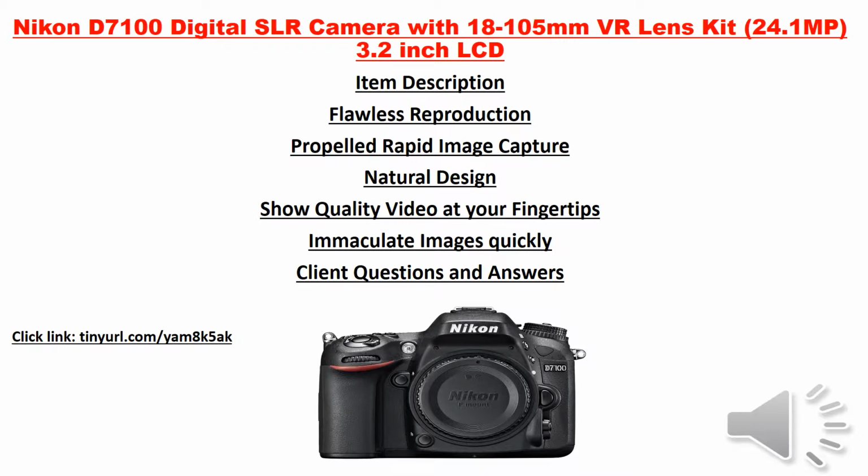Item description. Highlights stuffed with extraordinary flexibility, determination and force. The D7100 from Nikon conveys better DX execution, taking your photography to a better level. Whether shooting scenes, games, wildlife or studio pictures, the new Nikon D7100 is intended for you. Have a sturdy, tidy and weather-resistant body. Good picture takers can appreciate exceptional results in a handy camera, and can take it to any place.